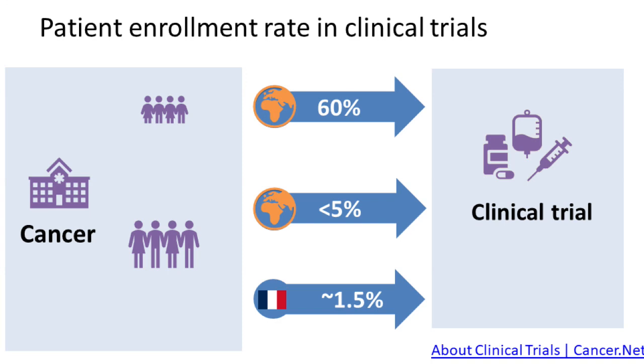What are the problematics for patient enrollment in clinical trials? In fact, we see that for patients affected with cancer, the recruitment to clinical trials is really low. For pediatric cancers, this is not really the case because we see that worldwide there is almost 60% of the patients that are referred to a clinical trial. For adult patients, this is clearly different. Worldwide, it's less than 5% of the patients that are referred to a clinical trial.